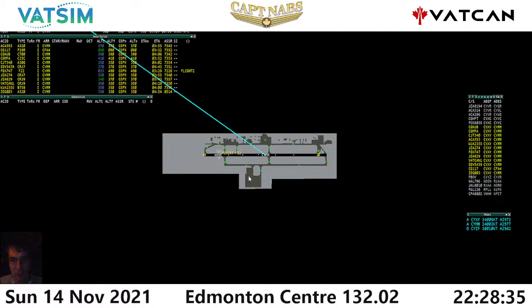FedEx 747, welcome to Fort Mac. Turn right at the end and taxi Alpha Golf to the apron. Alpha Golf to the apron, FedEx 747.